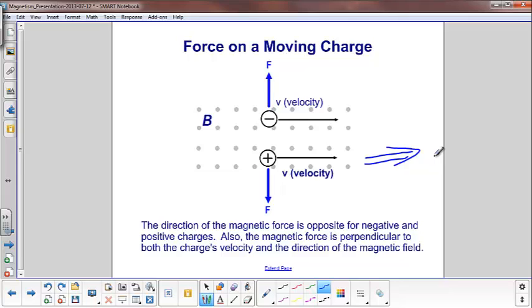You choose which side of the hand you face by which way the magnetic field is going. In this case the magnetic field is coming out of the board. The only way I can curl my fingers in the direction of the magnetic field and then hit my palm is to have my right hand facing me. Again, that's a little uncomfortable. Please try it.